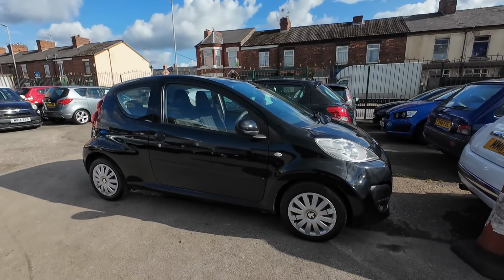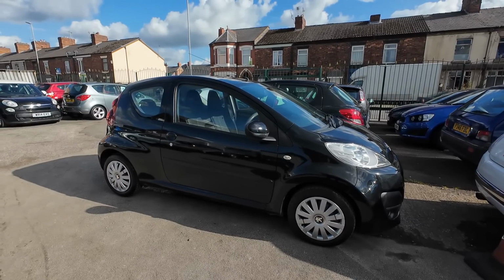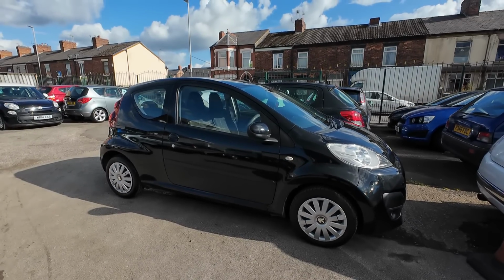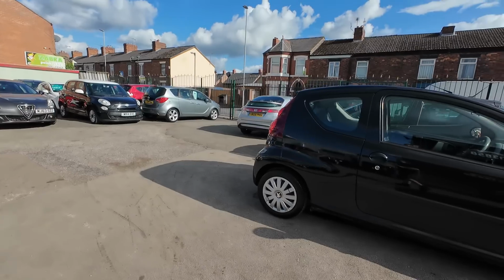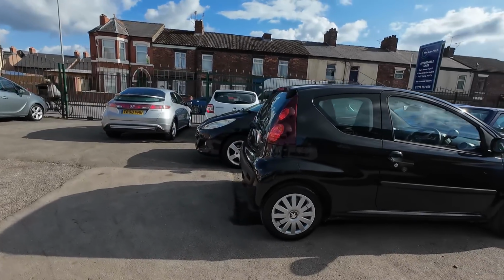So it's great news. Low mileage, free road tax. That is a car you can run for a good few years. You're going to get a lot of usage out of it, and it's dead cheap to run. And like I said, it passed its MOT today, no issues. It's a well looked after little car.